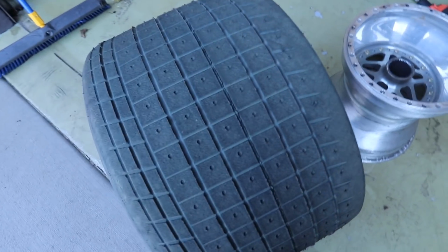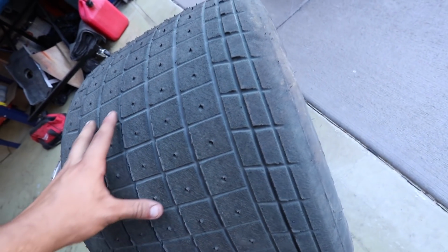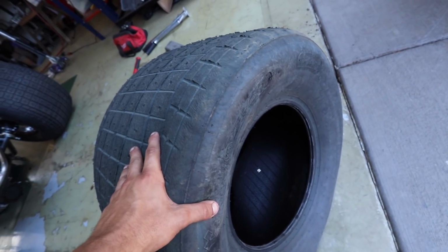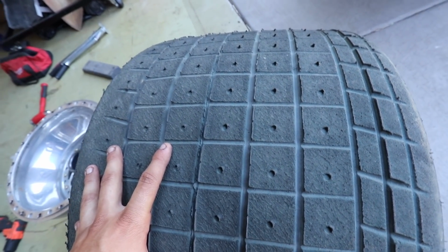Well, I showed you guys the right rear. Here's a look at the left rear. Same story, different tire. Still plenty of tread left, but especially at the end of the races, it got super abrasive, super locked down. We were losing tread at a much faster pace than a little bit earlier.